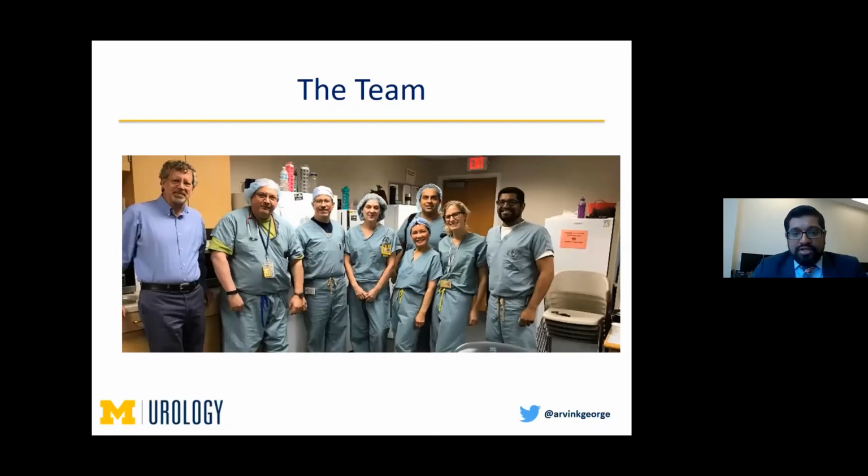We're able to do this because we have a really impressive team of people. On the left is John Schwartz, who's a PhD scientist with Nanospectra Biosciences. He's there for every procedure and helps us as we go through. And this is our spectacular team at the Livonia Surgery Center.